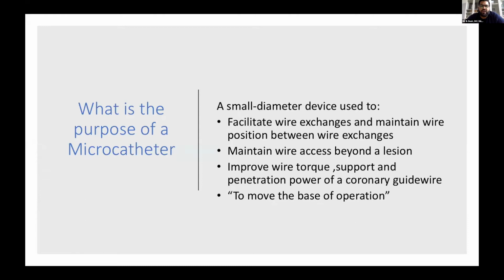So really for the audience, this is the basics here. What is the purpose of a microcatheter? It's to facilitate wire exchange, maintain wire position between wire exchanges, and then maintain wire access beyond a lesion. These microcatheters give you the opportunity to improve your wire torque. They typically give you 3 times more support and penetration power to your current guide wire. And as Craig has said over many years, the most important thing in CTO PCI is to move the base of the operation. Microcatheters and guide extensions are going to be your savior in trying to move the base of operation and ultimately get a very successful procedure.